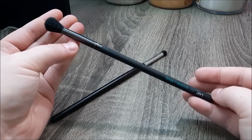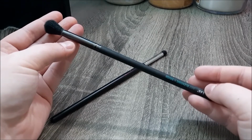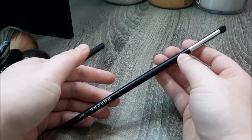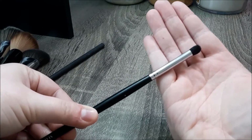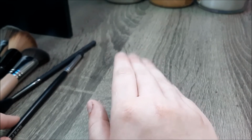A big fluffy crease brush from Lab Squared. This is the Just In blending brush, again, I think from my sister's Ipsy once upon a time. And then finally, the only brush I actually purchased on its own is the Morphe M321. So this is just a little tiny bullet crease blender, which I'm going to end up using for the outer corner. So that is it for all the stuff that's in the bag.